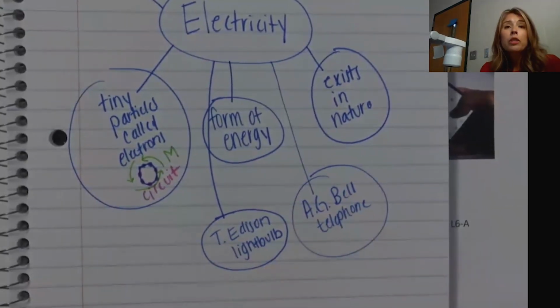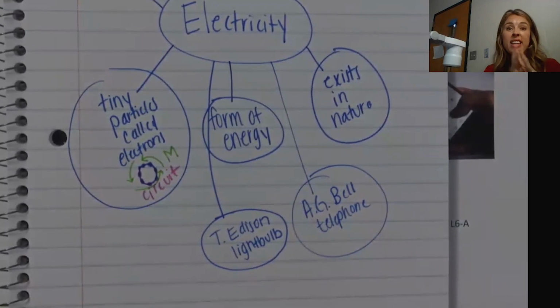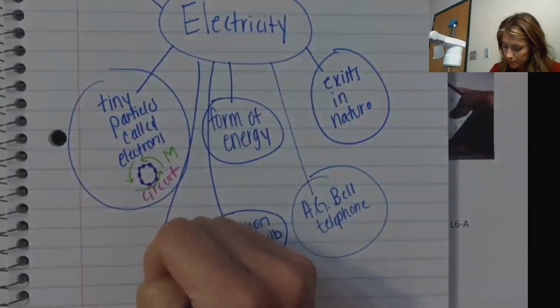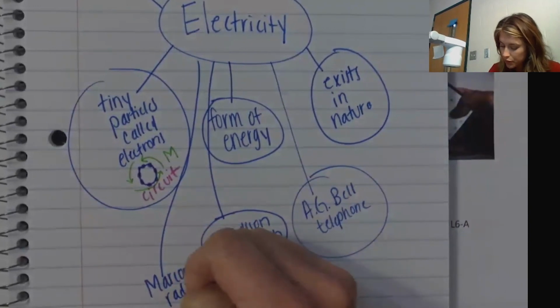Now, around the turn of the 20th century, Guglielmo Marconi figured out how to send electric signals without using wires. This remarkable discovery paved the way for the invention of the radio. Again, I'm thinking that this inventor goes right below Edison on our graphic organizer, but I'm just going to write his last name because his first name is really, really difficult to pronounce. So again, I'm going to bring it down here and write Marconi, and he did the radio.